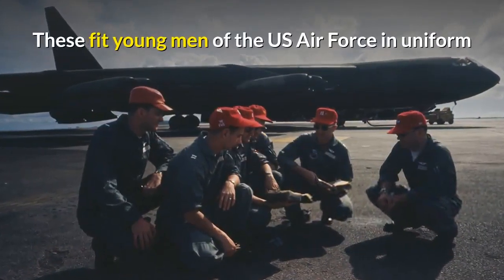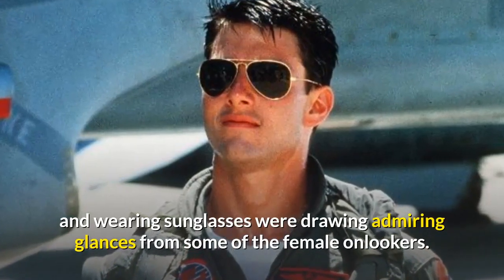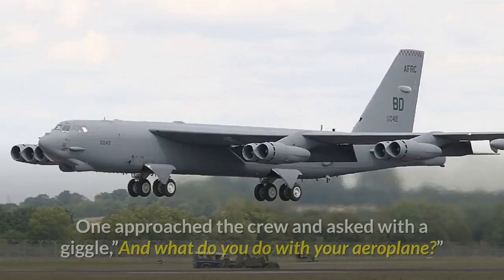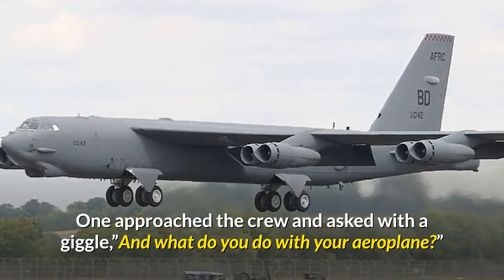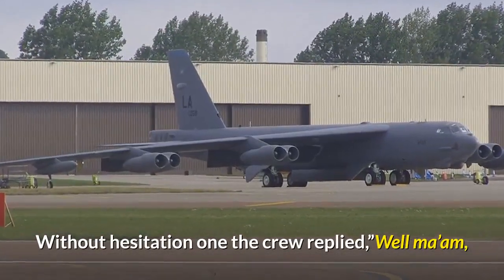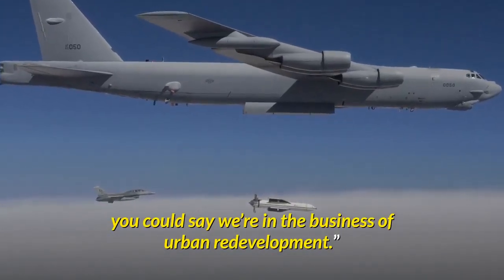These fit young men of the US Air Force in uniform and wearing sunglasses were drawing admiring glances from some of the female onlookers. One approached the crew and asked with a giggle, "And what do you do with your aeroplane?" Without hesitation, one of the crew replied, "Well, ma'am, you could say we're in the business of urban redevelopment."